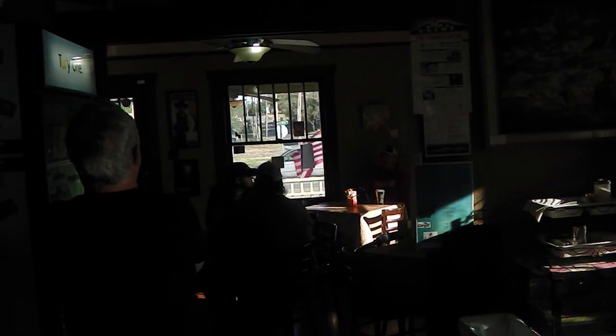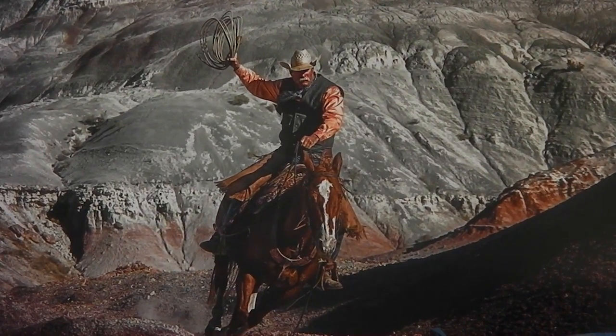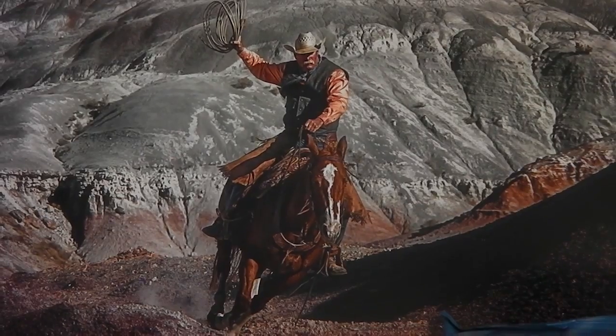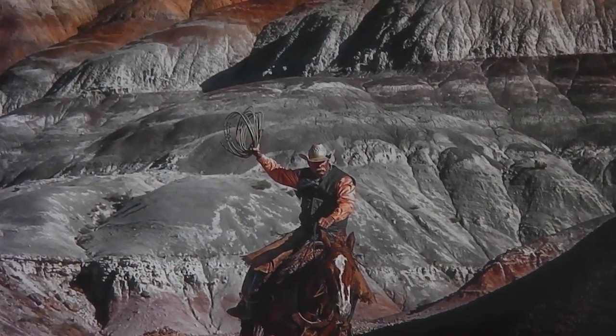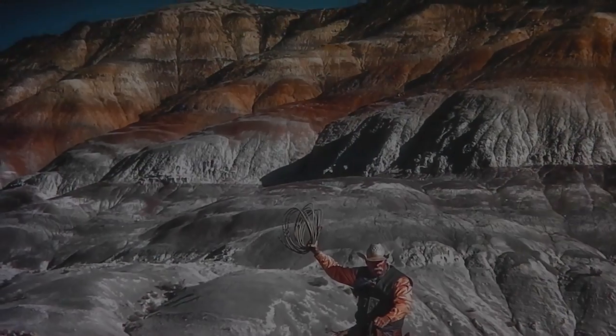So here we are at the coffee... Is it Coffee Jones? Coffee Jones. Frank, is that you on the horse there? Is that you? So there wasn't much grazing going on here. There's no vegetation.